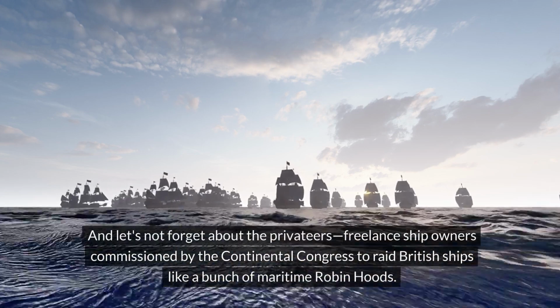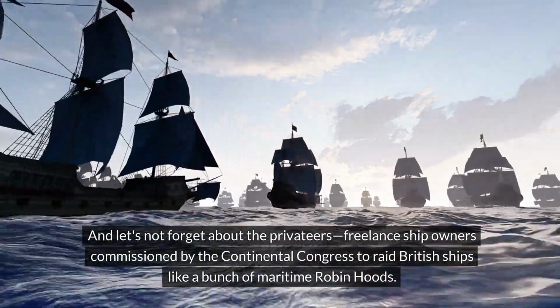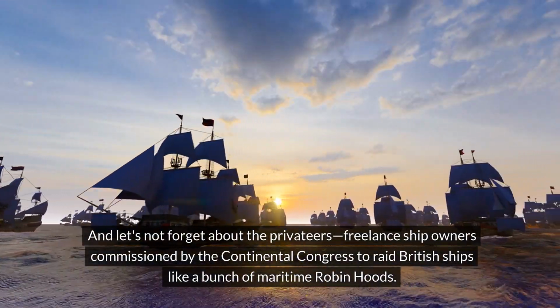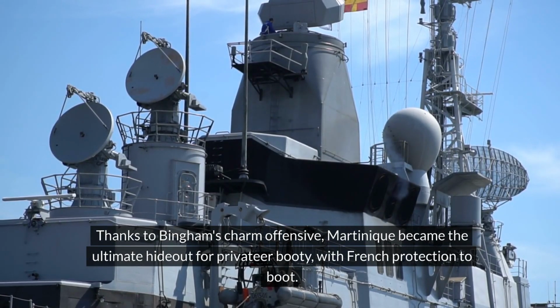And let's not forget about the privateers, freelance ship owners commissioned by the Continental Congress to raid British ships like a bunch of maritime Robin Hoods. Thanks to Bingham's charm offensive, Martinique became the ultimate hideout for privateer booty, with French protection to boot.